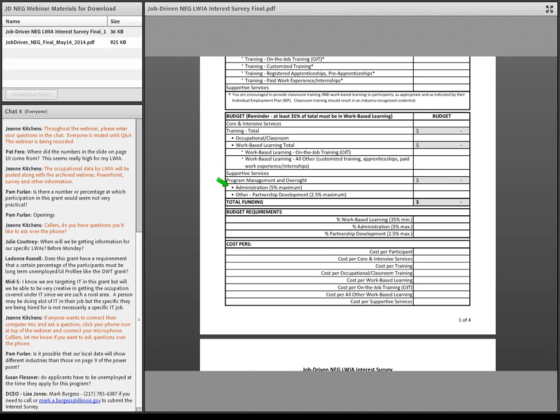The cost per participant is automatically calculated also, and that's just to show you, so visually you can see what your cost per participants are looking like, and you can then just evaluate it based on your local area and what you're used to. Do I have something that's off here? Do I need to make some adjustments?